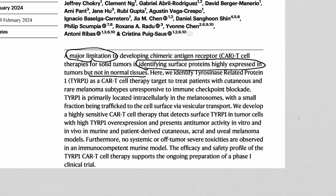Okay, so they identify this tyrosinase-related protein 1, right, TYRP1 from here on out. That is the potential target. And using it to treat melanoma that has been unresponsive to, right, this immune checkpoint blockade.